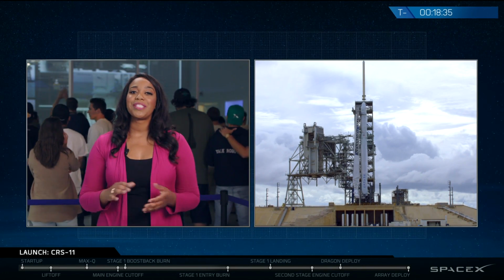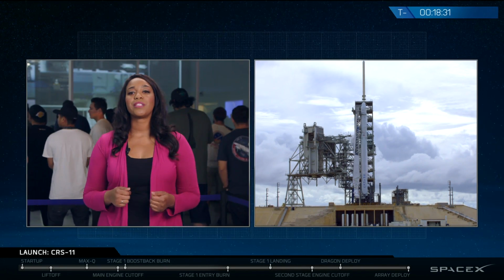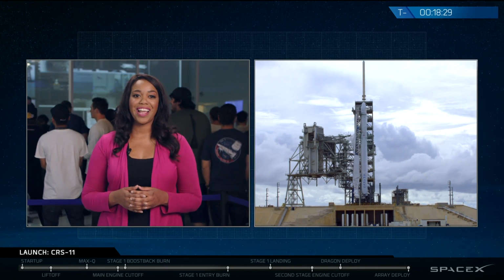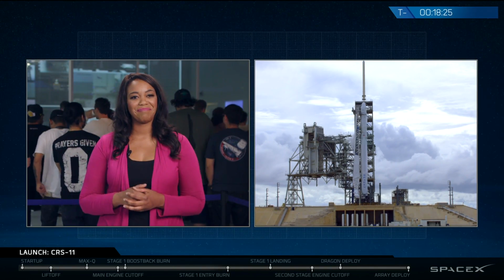We're also going to attempt to land our first stage of Falcon 9 back at Landing Zone 1, located approximately 9 miles from pad 39A. We've got a super exciting day today, so let's get started.